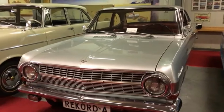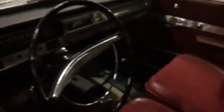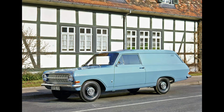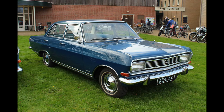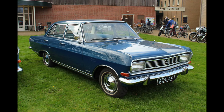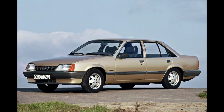It was a very big success, and in August of 1965, after a total production of 1,154,632 units and 29,443 vans, it was replaced by the Opel Rekord B, which from the outside was surprisingly similar, but which under the bonnet or hood would introduce a new generation of 4-cylinder engines that would power Rekords all the way up until 1986, when Opel produced its last Rekord.